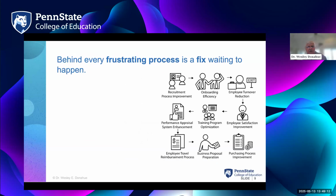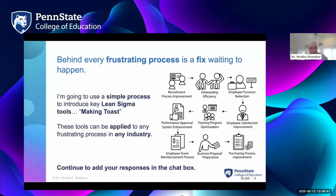Moving on, behind every frustrating process is a fix. It's just waiting to happen. And you think about your workday life and all the processes you run into, from recruitment to onboarding to all the things that go on in every kind of business. So please continue to put what frustrating process you have in the chat box as we go along. But here are just some examples in any business environment.